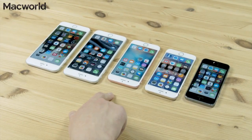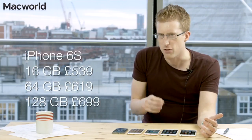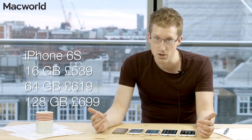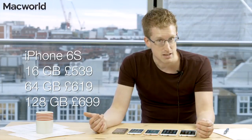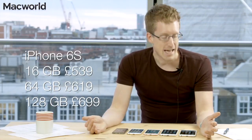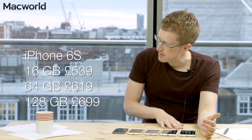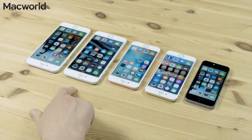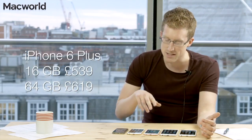The 6S is a great option if you want that, again, that medium size, but you want the fastest possible phone. That's starting to get quite expensive now. That's £539 for the entry level and £619 for the 64GB model, which again is the one I would recommend. You get to the Plus models, the 6 Plus is the one to get if screen size is more important to you than speed. That's the same price as the 6S.